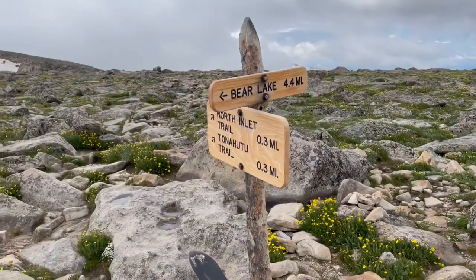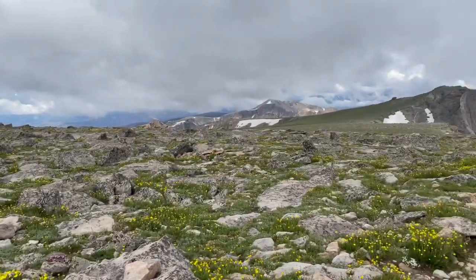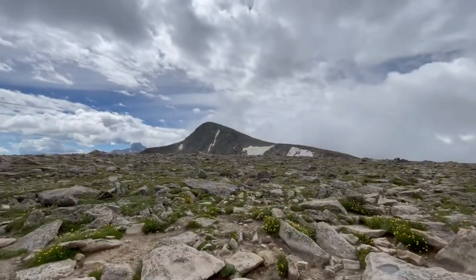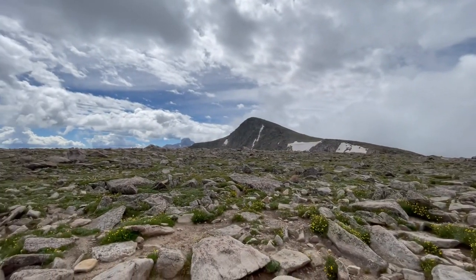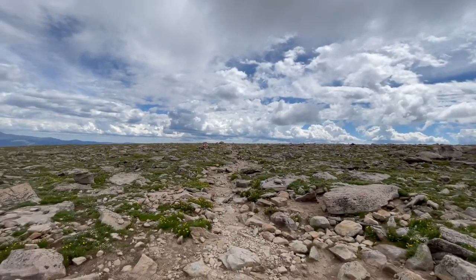So we are back at Flattop Mountain. And that's where I was, right over there. There's Hallett Peak, Long's Peak behind it. And we're headed back across Flattop and heading on down.